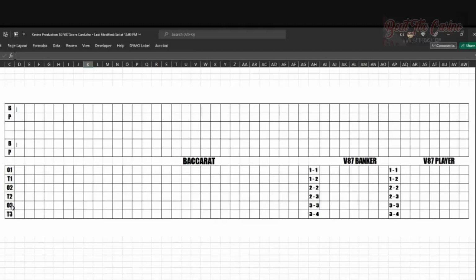The V87 side of it breaks down between player and banker. Does a one stay one, and then it becomes a confirmed one? Does it instead go to two, and now it's an unconfirmed two? Then does the two stay two, becoming a confirmed two in a row because it switched to the other side? Does the two go to three? Now we've got an unconfirmed three. What happens with the three? It either stays three or it goes to four or more.